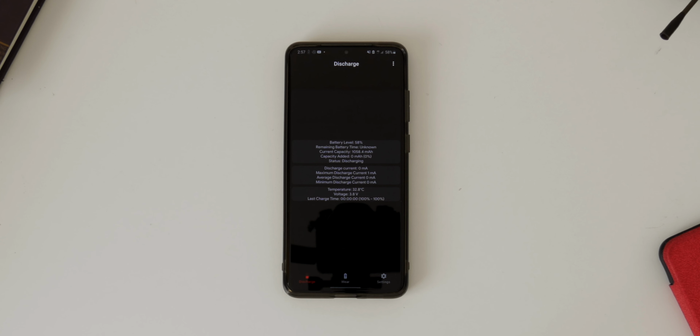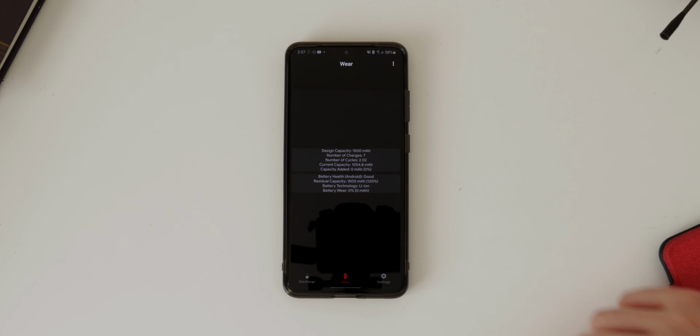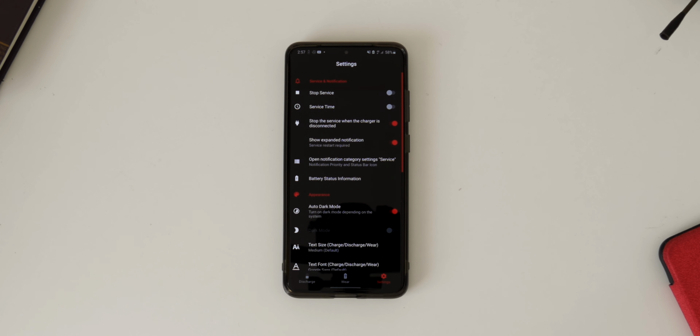It shows you the maximum and minimum and your overall average. It also shows you your temperature, your voltage, and the last time you charged it. So there is some super handy and helpful information about your battery. My favorite thing is the wear option. This keeps track of your cycles and also how many milliamp hours you actually have left, because it does degrade over time. And then there's some more options in the settings, like changing the font and customizing the look of the app, but I have it in a dark mode.